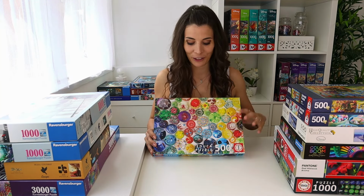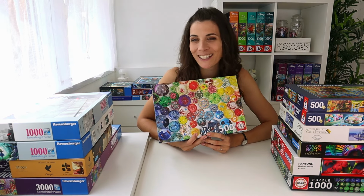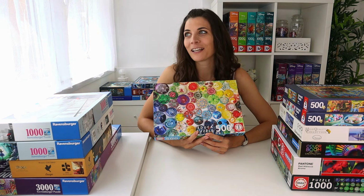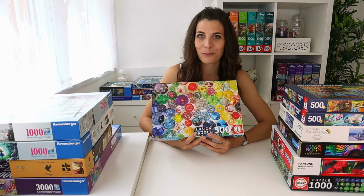There's just something about it when it's so colorful and different. So I'm not gonna say I'm looking forward to doing it because like I said, it's Educa, so I'm a little bit scared, but good practice. We might get Educa on Euro Jigsaw Jam, you never know, so it's good to practice with that cut as well.